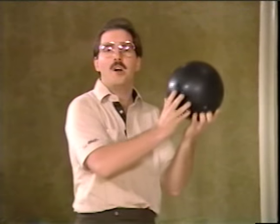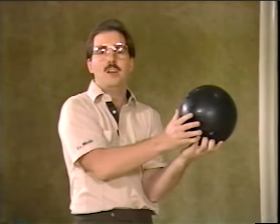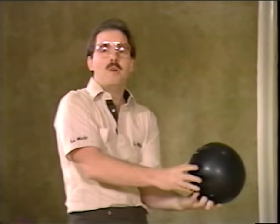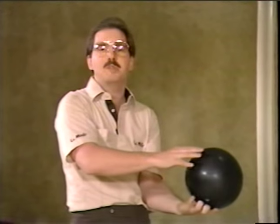Once we found our starting position, we want to go into the push away. First of all, we have to find out where to hold the ball for our push away. That depends on a couple of factors. If we want more speed on the ball, we hold the ball higher in our push away, which gives us more speed and more backswing. If we want a medium speed, we hold the ball right around just above waist high.